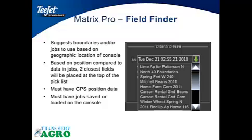Another function that's new in Matrix Pro is what we call Field Finder. This is kind of a clever feature that really just looks at the jobs that are in the console's memory, and then based on your current location, it places the 2 closest jobs at the top of the list. So that if you have a console full of existing jobs and you drive to a particular field, the unit will automatically pull up the field that's closest to give you the best chance of choosing the right job that you intend to execute at that moment. So it just makes it easy, and probably saves a bunch of looking around through a list of data and trying to make sure that you get the right job for that application.